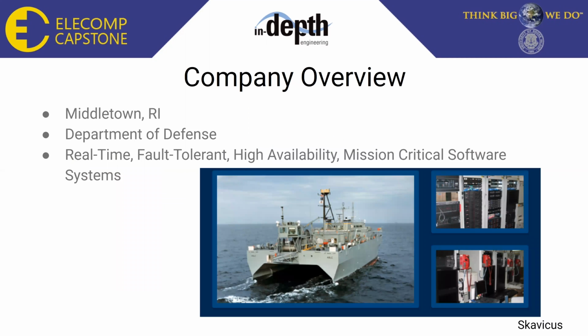An overview of In-Depth Engineering. It's a small business based in Middleton, Rhode Island. They mostly do work for the Department of Defense, making real-time, fault-tolerant, and highly available mission-critical software systems. In the past, two systems they have produced are the torpedo warning system and the submarine tactical control systems.